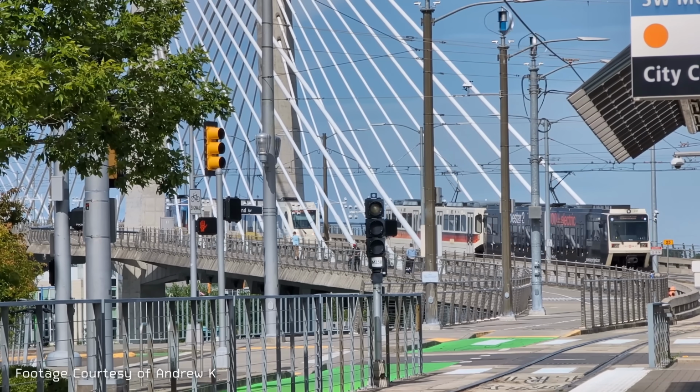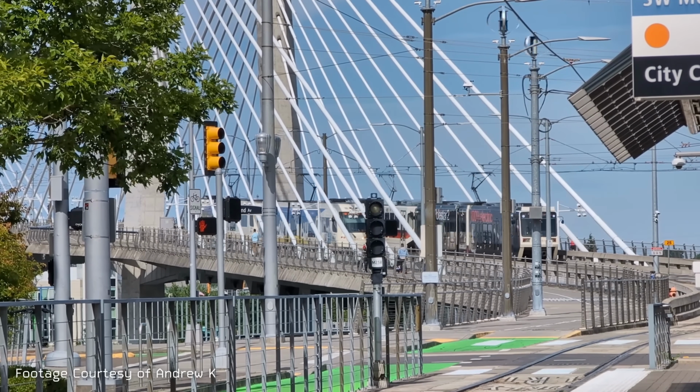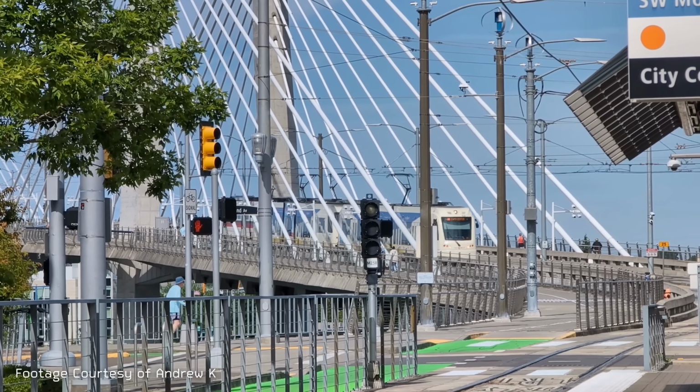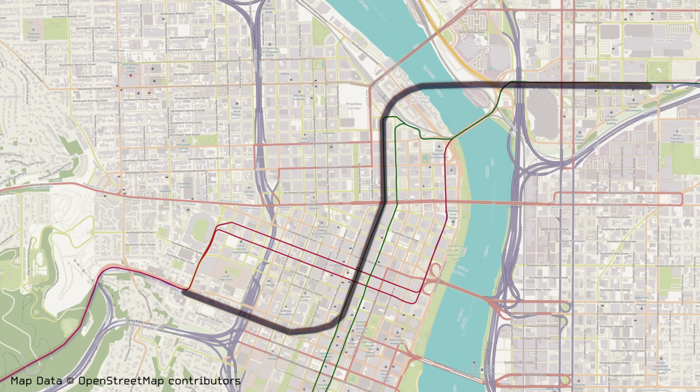There are a lot of trips that people wouldn't even consider taking today on MAX that would be completely competitive, not only with cycling and walking, but with driving with a downtown tunnel. And that would be huge for public transit. The capacity of the system also obviously grows a lot. With 2 more tracks across the Willamette, you can run way more service. And since the new tunnel would allow for upgrades across the red and blue lines that would allow for longer trains, you could easily triple system capacity.